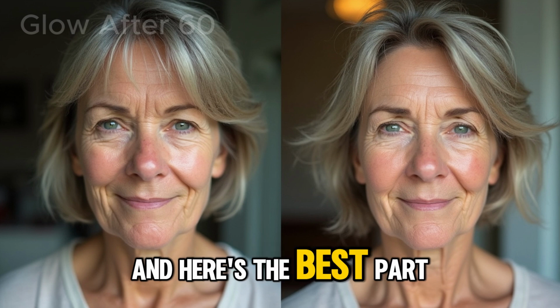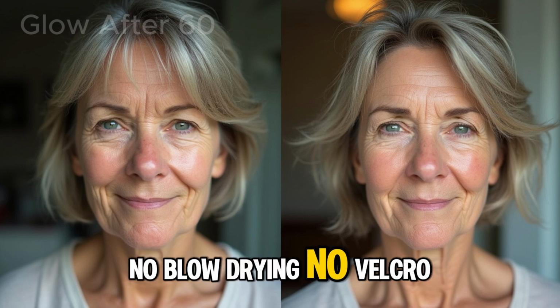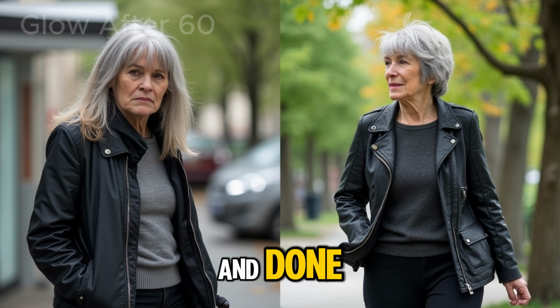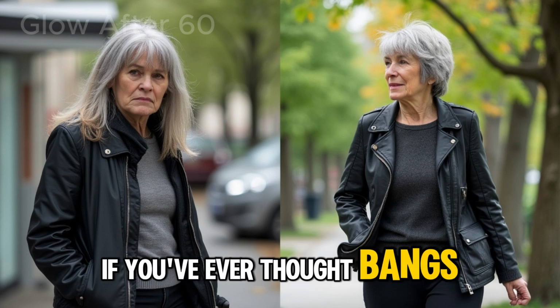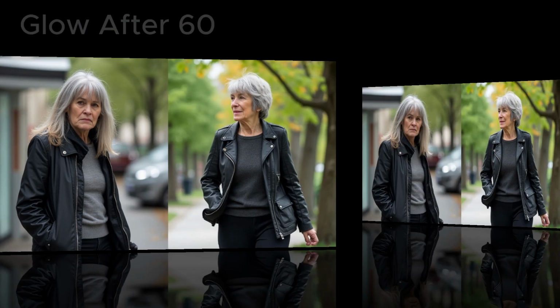And here's the best part. They're unbelievably low maintenance. No blow drying, no Velcro rollers. Just a quick finger tousle and done. If you've ever thought bangs weren't for you, this is the maybe just this once cut to try. It's a gentle reclaiming of space without the drama. And now that we've tried on all four, let's wrap up with a few parting thoughts and a little reminder about what really matters.